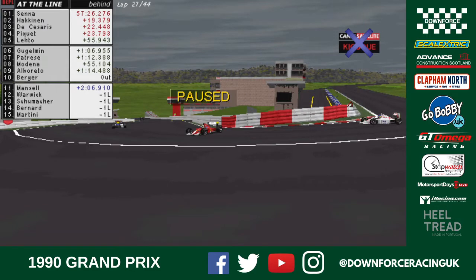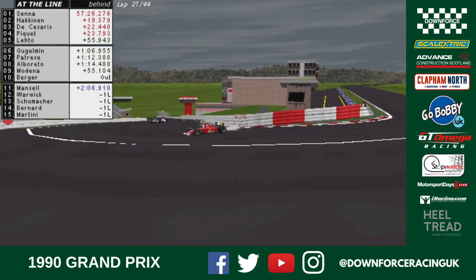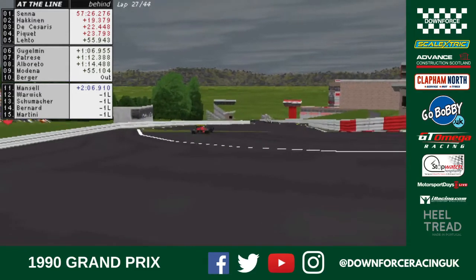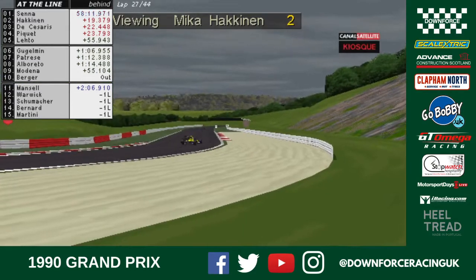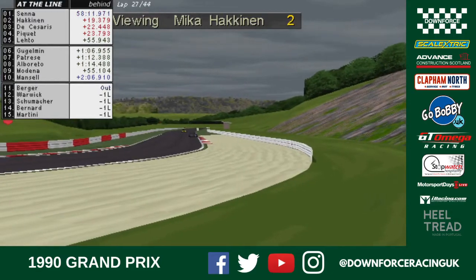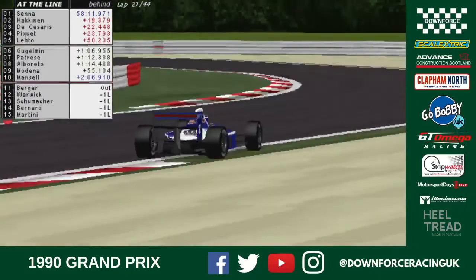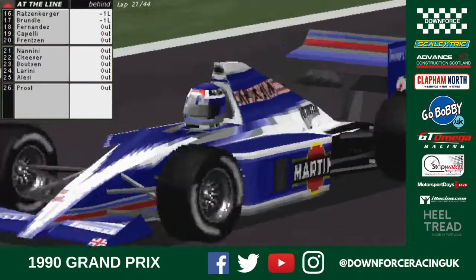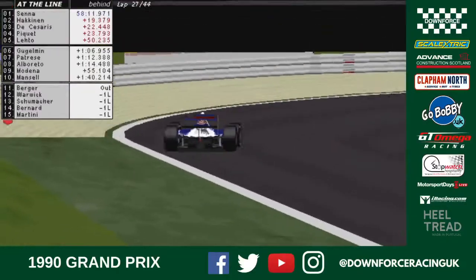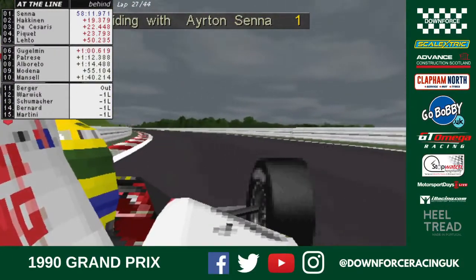So Patrese's up to seventh place as a result of this. Modena's got by, so has Alboreto. Oh, sorry, Alboreto's got through into 8th place, I should say. Modena's 9th. So up into 10th place again is going to be the other Ferrari of Nigel Mansell. Mansell gets back into 10th position. So 11th is going to be Warwick now. 12th will be Schumacher. 13th will be Bernard. 14th will be Martini. 15th will be Ratzenberger. And 16th will be Brundle. But I'm afraid Gerhard Berger is out of the Belgian Grand Prix.